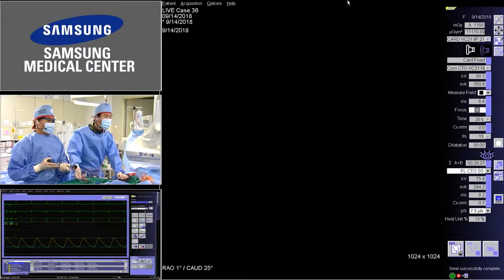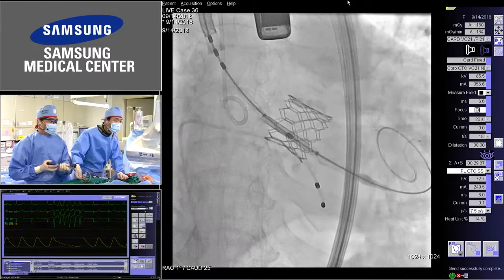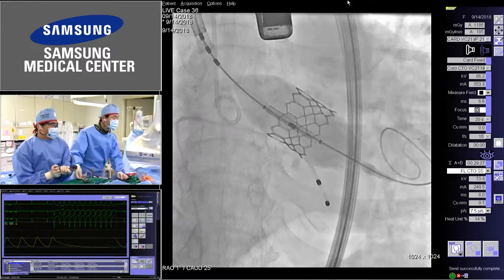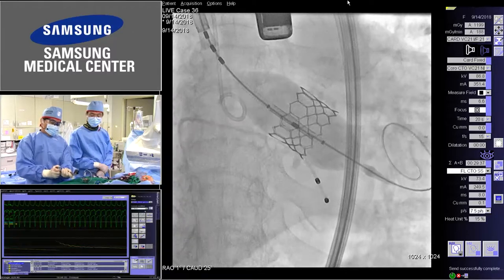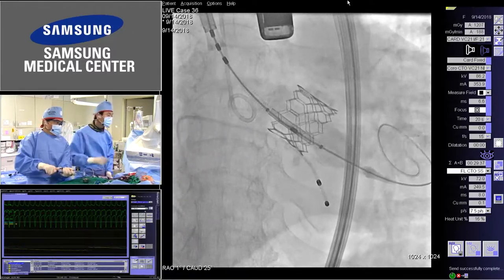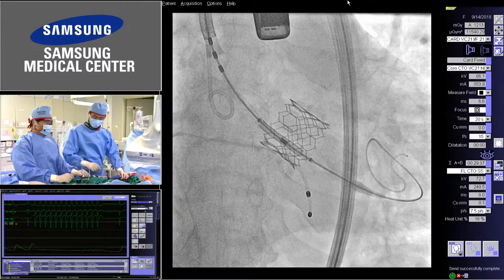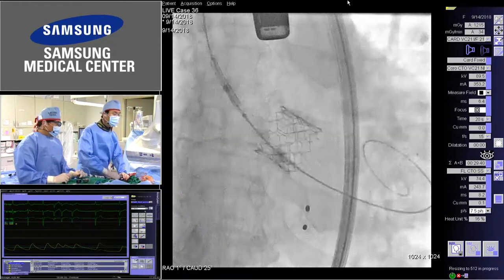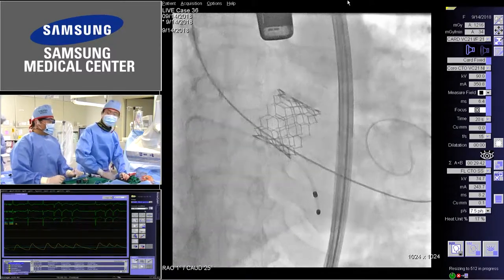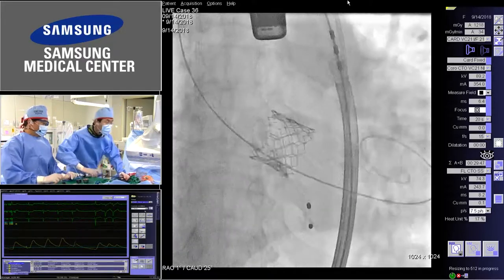Okay. Pacing on. Inflate. Okay. 1, 2, 3, 4, 5, 6. Deflate. Pacing off. Okay. So with the Sapien valve, we can use underfill and overfill. That's the beauty of the balloon expandable valve nowadays.